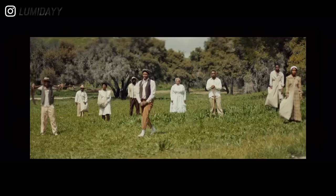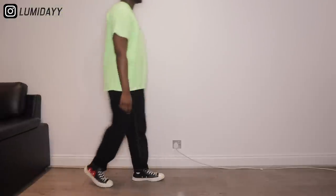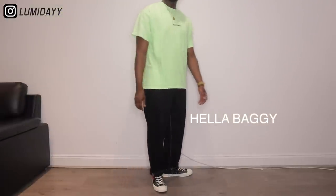Yeah, so first item I got from ASOS is black jeans. The brand is Collusion. It's skater jeans with contrast stitch, and the size is waist 34, length 32.